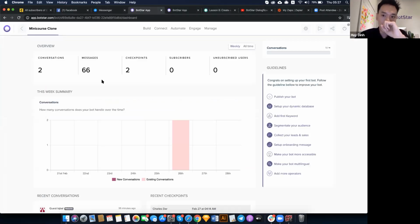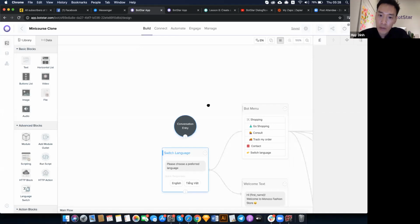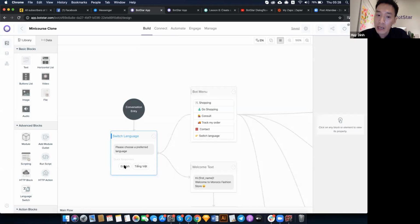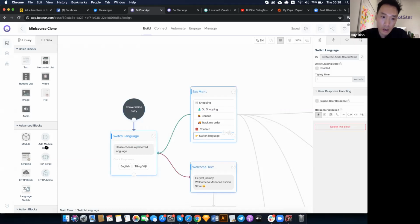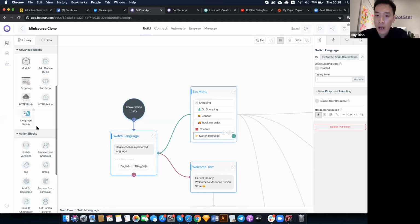So you can see this is the dashboard of a working bot. So I see this message to conversation to checkpoint right now. And this is the basic flow of the bot. So basically, this bot is a multilingual bot. It supports both English and Vietnamese right now. It has a switch language block, which you can find down here. The language switching block, right here.